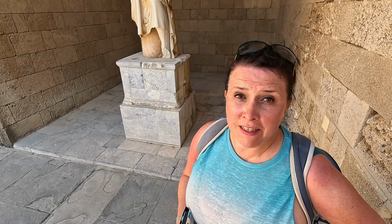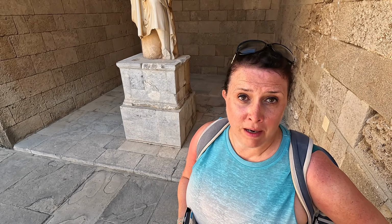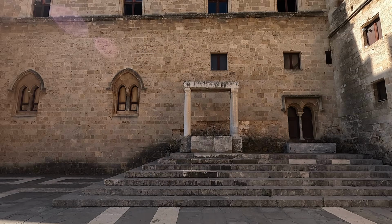But in 1856, next door to this was the Church of St. John. Now, unfortunately, this was hit by lightning, which is okay, unless you've got some long abandoned and long forgotten gunpowder in your cellars. What happened, Wills? Boom! Yep, it razed the entire church to the ground and most of the Grand Master's palace was destroyed. Top tip, don't store your gunpowder near your house.